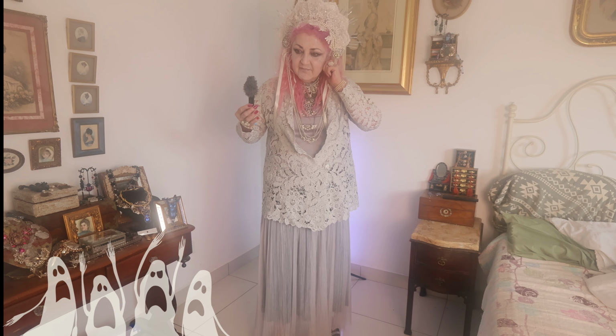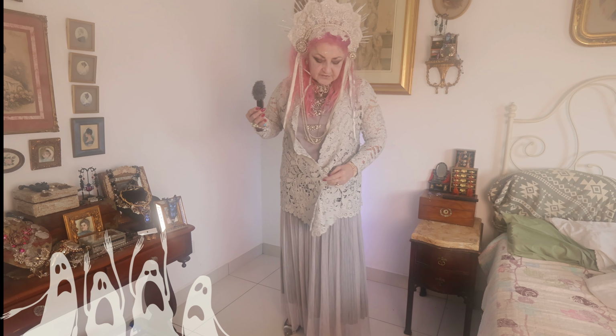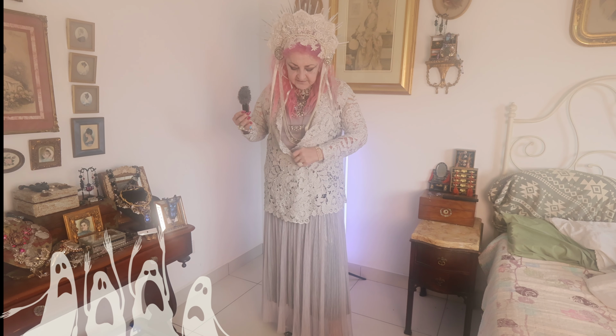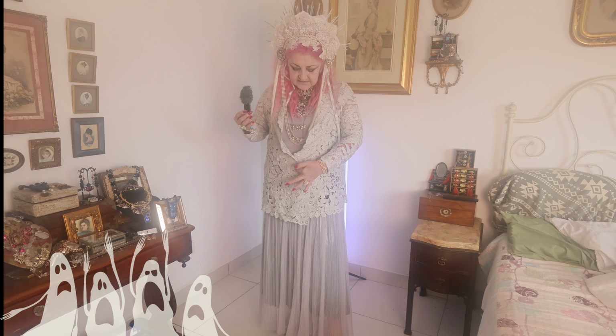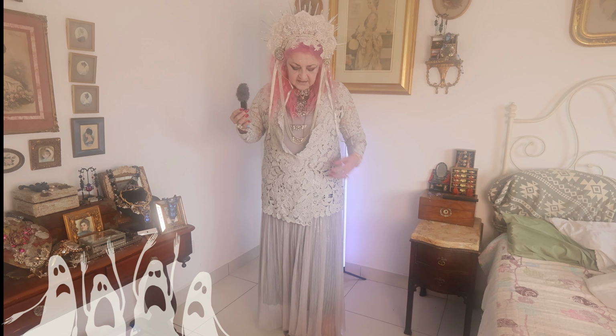I tried to put a pair of different earrings in, but by the time I'd fiddled getting through all the ribbons and the hair, I broke one of them, so I've changed to these stars, and I'm wearing the matching star brooch on the jacket. I just pulled the jacket a little further across because the fastener was right at the edge, and I liked it closing, I liked it coming up a little bit higher.